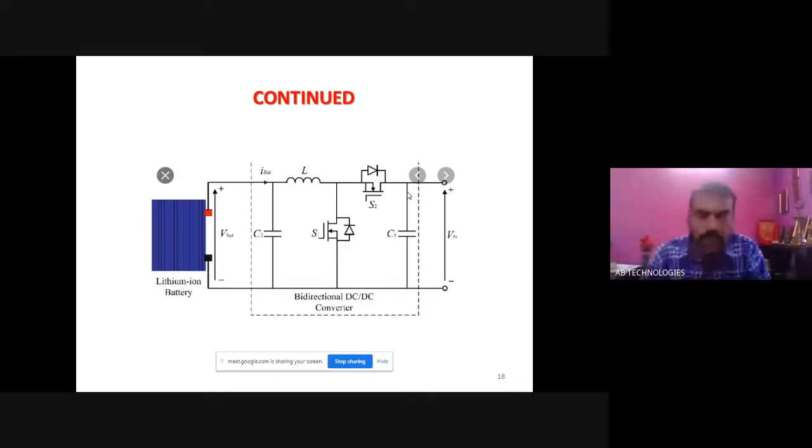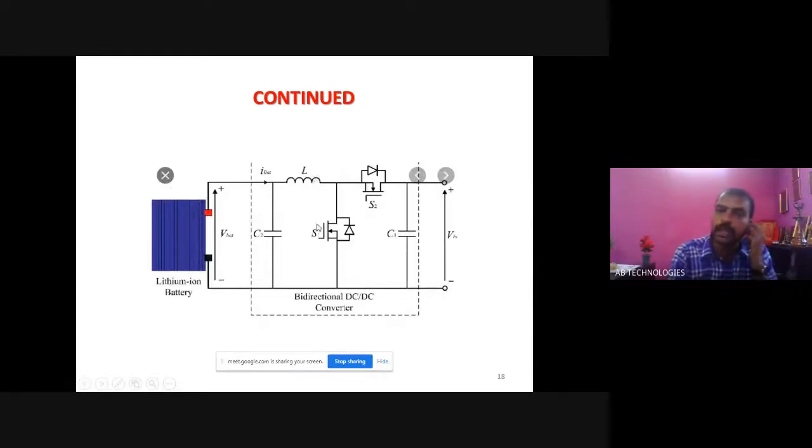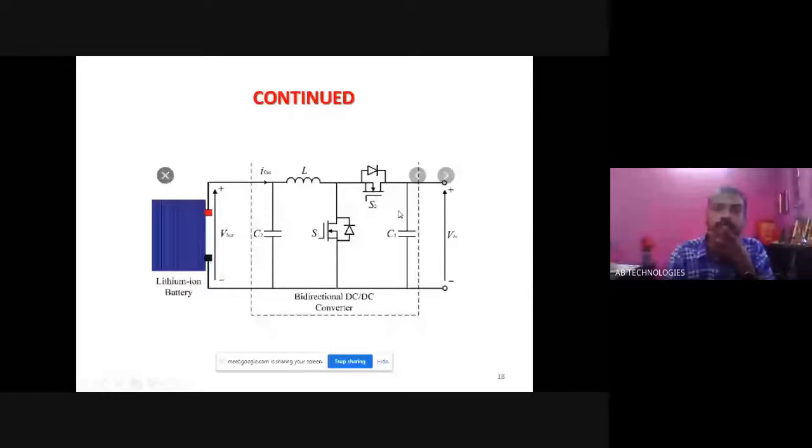So this is the main circuit of the bidirectional DC to DC converter, a simply modified version of the previous circuit. It has two inductors and two capacitors, L1, L2, C1, C2. Here you can see the battery, then inductor, switch and capacitor. It's like a boost converter, but from this side, next to the DC source, positive, negative, one switch is there, inductor and capacitor. So we can call it buck mode.